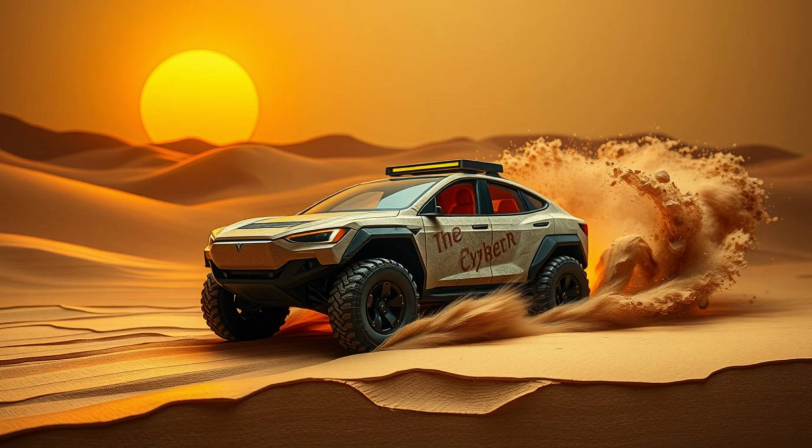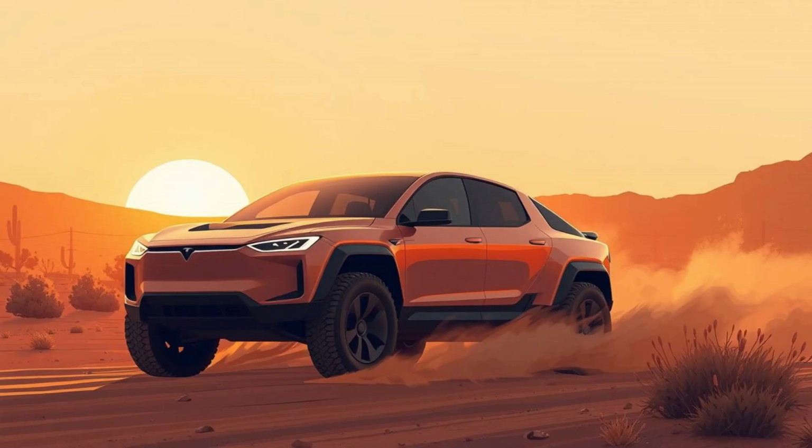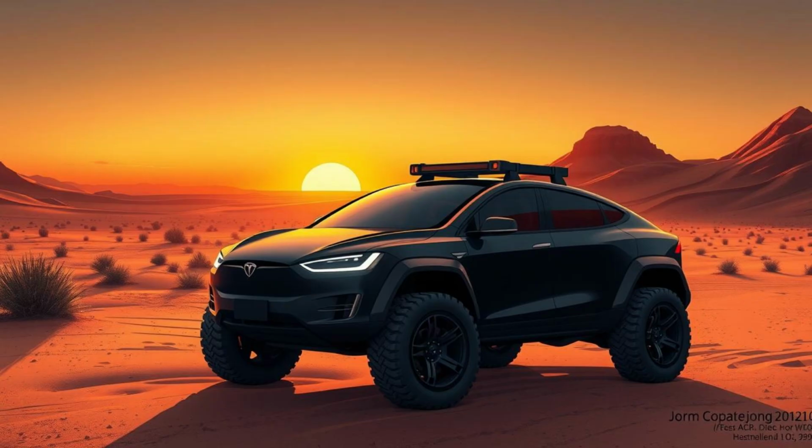The semi and Cybertruck will disrupt freight and construction, sectors ripe for electrification but ignored by legacy automakers wedded to outdated business models. Robotaxis, once regulatory hurdles clear, could render personal car ownership obsolete in urban areas, with Tesla earning recurring revenue from autonomous fleets. In this context, the new motor isn't just about winning the present EV race, it's about laying the groundwork for Tesla's next act as a provider of mobility as a service.